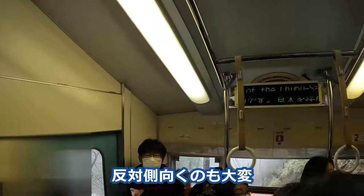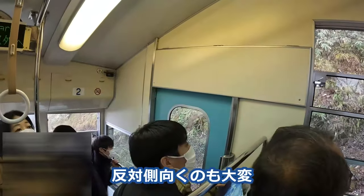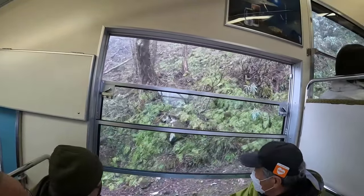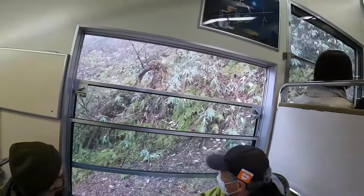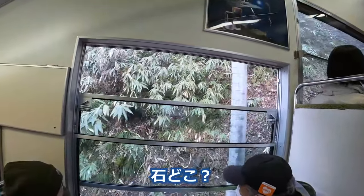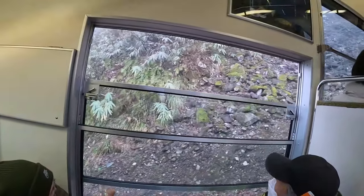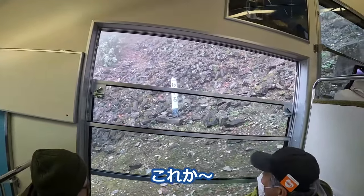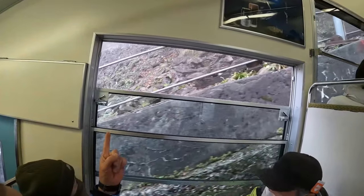If you take a look to your left, you'll see a field of long and narrow stone rods. We call these timber rocks, and they are said to have been created many years ago when Mount Tateyama erupted and molten lava cooled into the forms that you see there.